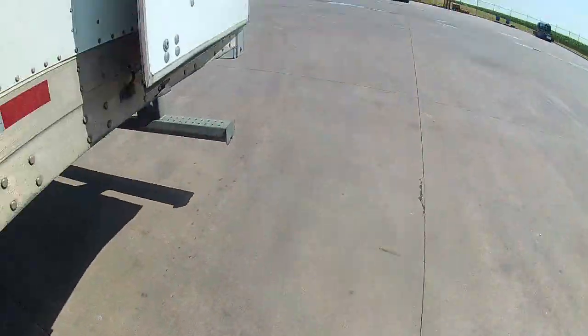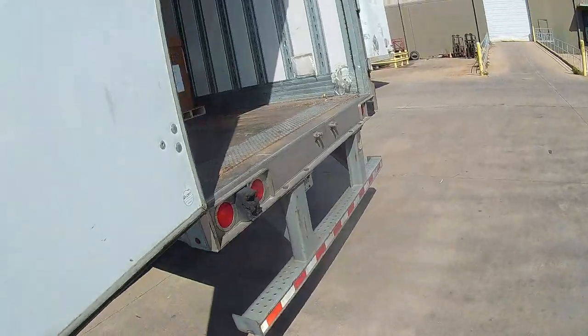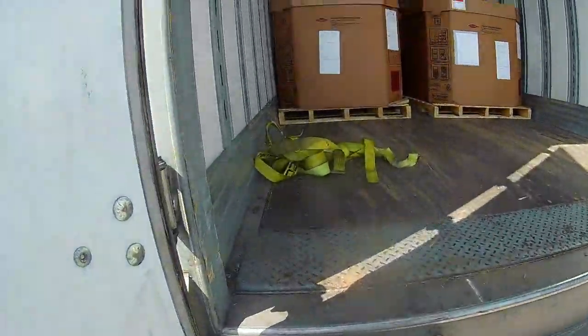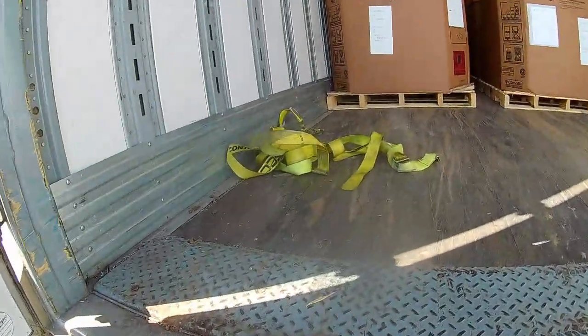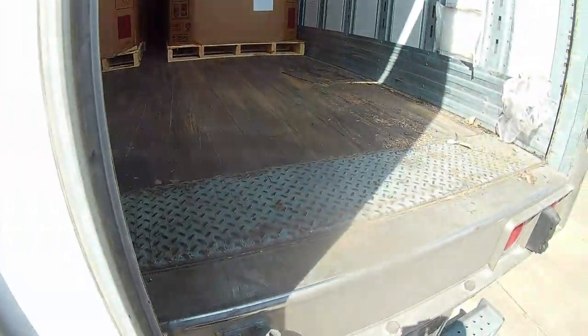So, moment of truth. What's in the trailer? Trailer. I have no idea what that is. Y'all just as lost as I am.